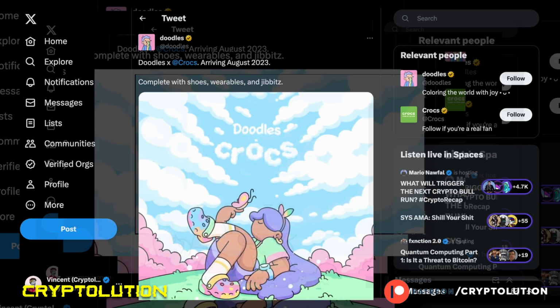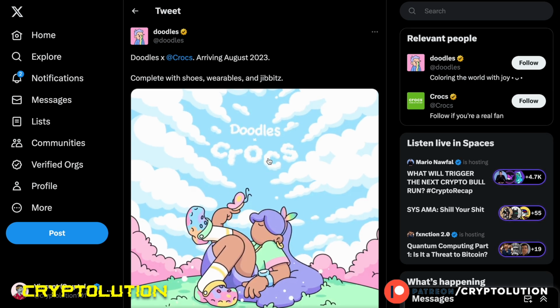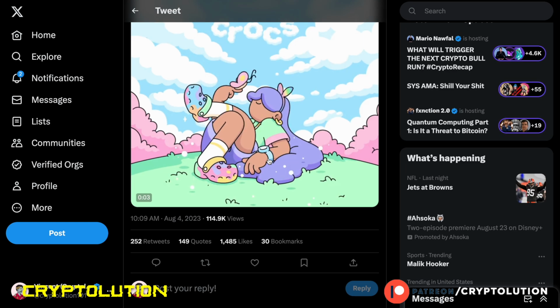They're actually doing some collaborations. Like say, for instance, they're working with Crocs. You don't know what Crocs are? They're the shoes. They're the infamous shoes that I literally see everywhere, and there are different styles and different collectibles. But now Doodles is doing a limited edition with Crocs, and it's going to be arriving somewhere in August 2023, which we are in the month of right now. So what will that look like?